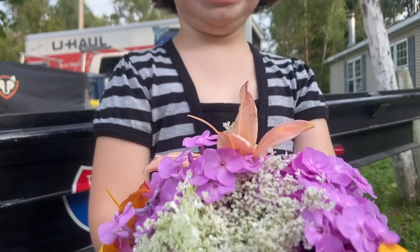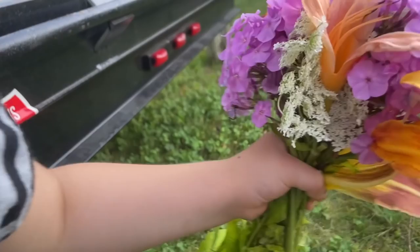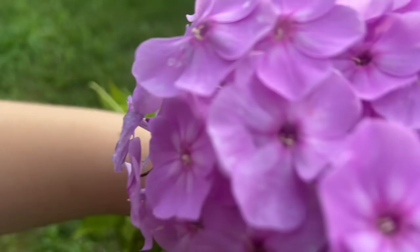We found many flowers around our property during the summer and made beautiful bouquets. I believe in creating beauty no matter where you are and no matter what stage you're in the process.